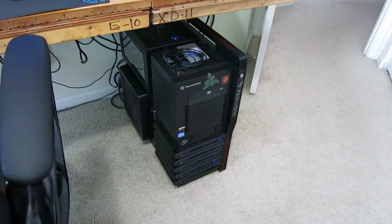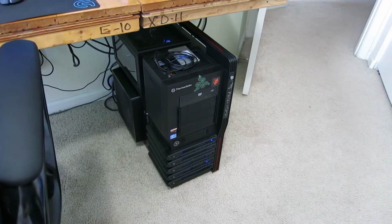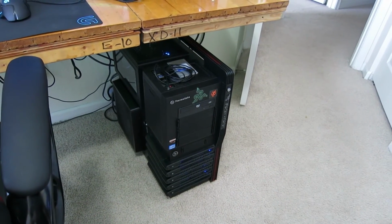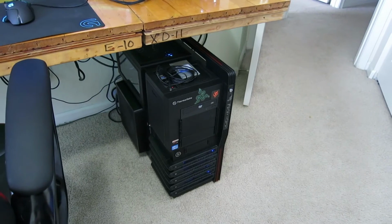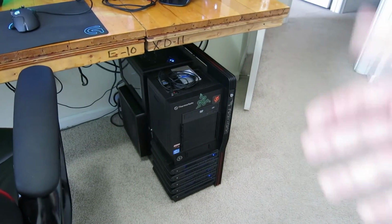It's running at 4.2 gigahertz with just air cooling, but I want to take it a little bit more so I can push more out on the stream. 16 gigabytes of HyperX Fury RAM. It's got a GTX 560 Ti NVIDIA card from MSI in there. And then also the AverMedia Live Gamer HD, which is a big key part to streaming.